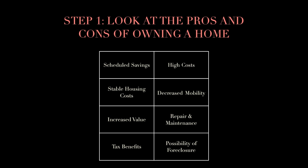Now, with the pros do come the cons, and some of those drawbacks include high cost. Typically, you can expect to pay more for housing as a homeowner than you did as a renter, especially in the first few years. Even if your mortgage payment is less than your previous rent payment, you do also have to take into consideration property taxes, homeowners insurance, potentially flood insurance if you're in a flood zone, utilities, and of course upkeep expenses.